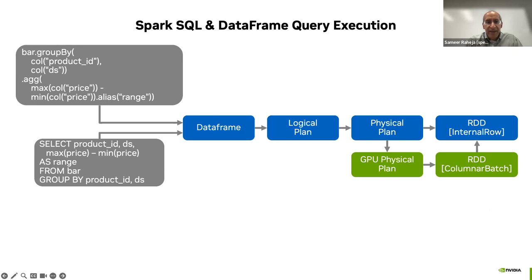To diagram what's happening underneath, Spark is taking a query, either a data frame query or a SQL query. Spark creates a logical plan. From that logical plan, it tries to optimize, and then it creates a physical plan. From that physical plan, the RAPIDS Spark plugin jar intercepts the plan almost as late as we can. We create a GPU version of that physical plan and operate on it. We convert the data back to the row format that Spark expects, and then we complete the operation.